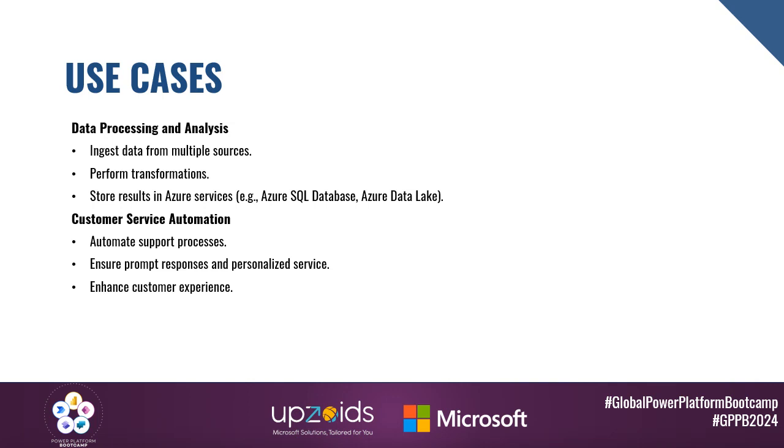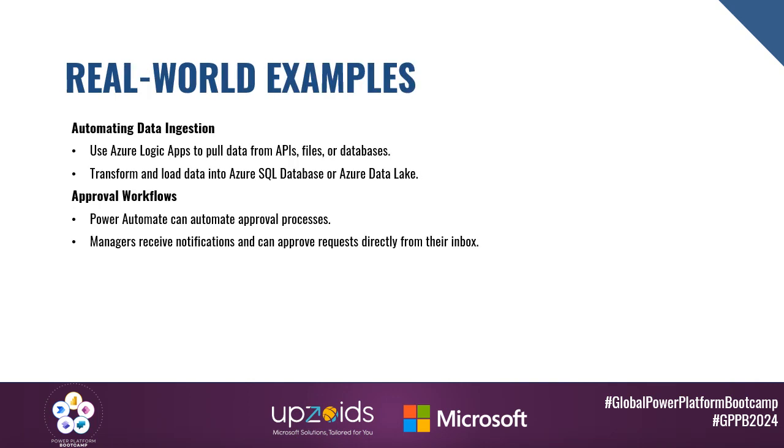To summarize, Power Automate or Azure, any Azure services, Logic Apps, or Functions provide a robust platform for organizations to implement data processing and analysis workflows. We see how we can combine them, specifically when we would like to ingest the data, as well as automate the customer service process, ultimately leading to improved operational efficiency, better decision making, and enhanced customer satisfaction.